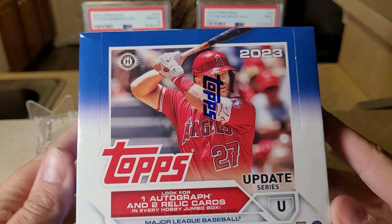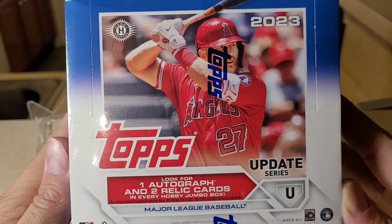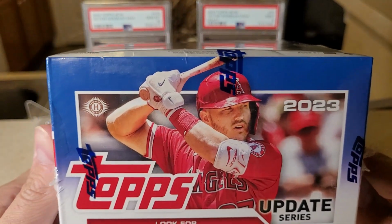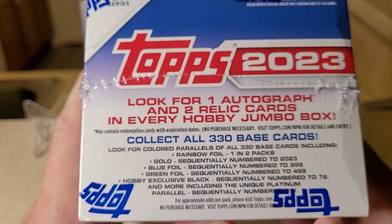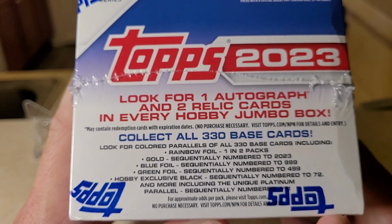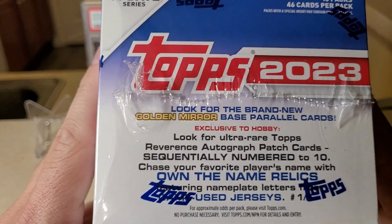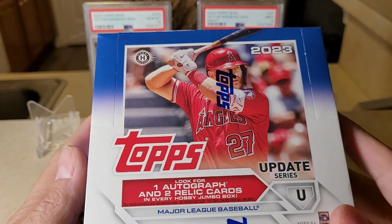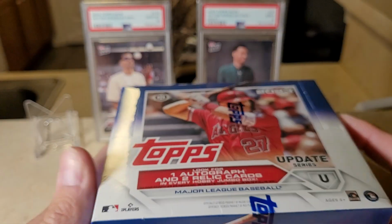I've got the, maybe a week, week and a half old 2023 Topps Update. This is the jumbo box. This is what I recommend you get if you're interested in this product over retail, because they've got the Halloween parallels, which are really cool. This is what you can get on the side. These are going around $200. Little something there, nothing really on the bottom. These are one auto, two relics. One's the manufactured relic. You get two silver packs, which I think are really cool for this.